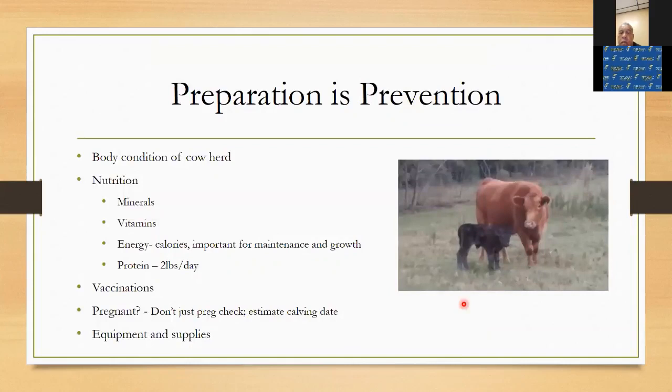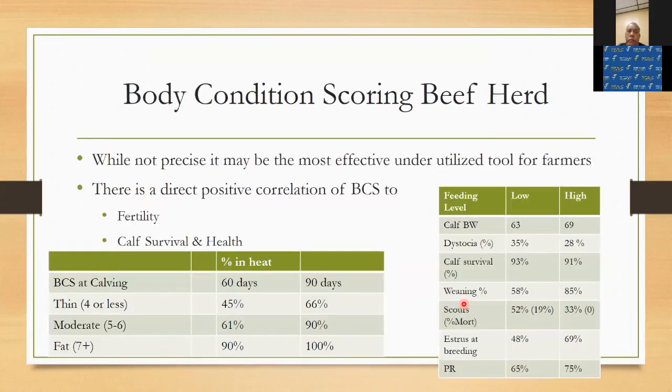So some of the preparation is prevention and, of course, body condition. People have talked about this chart here. People have talked about, well, I'm going to restrict the feed to my cows and I get low birth weight calves. There's some truth to that, but the downside is that restricted nutrition also makes weak calves and weak mamas. And so we need to make sure that we're feeding them adequately in an adequate ration so that when she does go into labor, that cow's got enough energy to push that calf out and not have a prolapse.